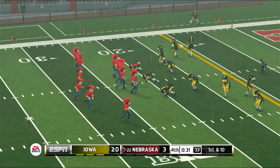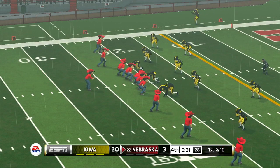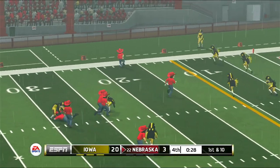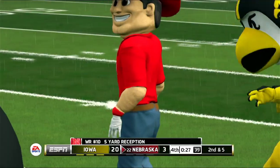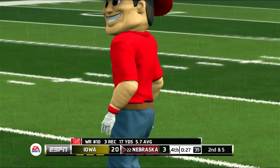So the big gain resulting from the pass play leaves us with a first and 10. Empty backfield, quarterback in the gun. Five wide receivers. Pulls it in, and he's in the open field. He goes out of bounds at about the 17-yard line. That brings him second and 5.